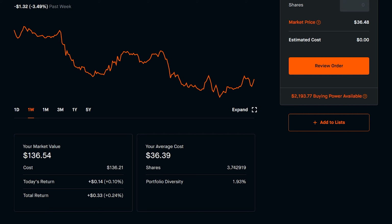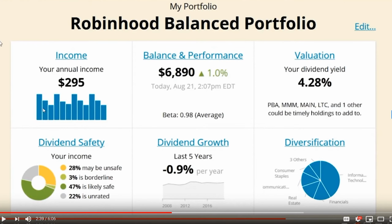So I decided to throw in my $100 investment here. So we got almost 4 shares in this company with the average cost being about $36.39. So not too bad. Not huge returns on this, but again, big dividend grower, which we'll go over in the dividend tracker in a second. So these are last week's numbers.